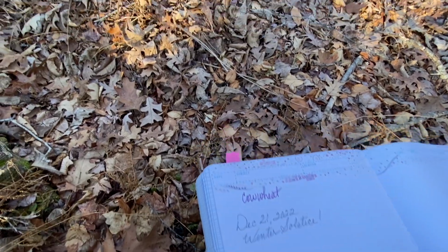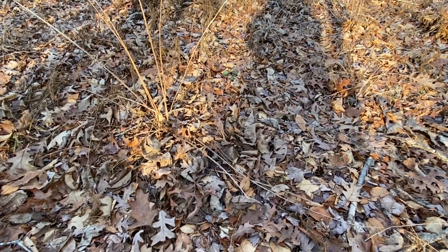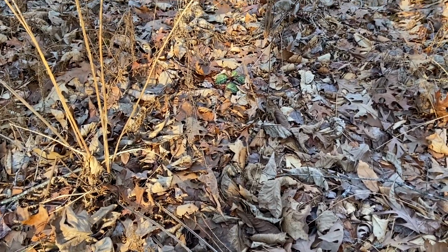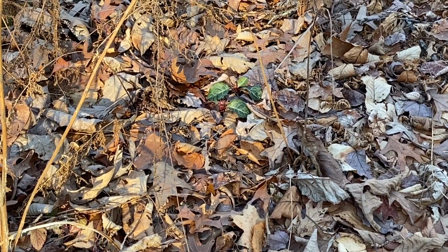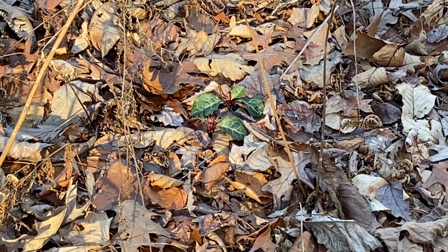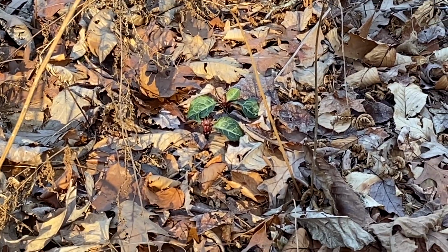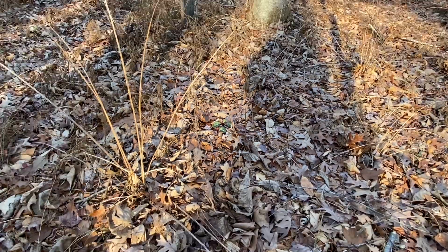Oh, look at that. I just noticed something. I'm sitting here talking to you, and right over there, let me zoom in a little bit. Do you see that? There is a little evergreen plant. Oops. So I'm going to add that to my journaling.